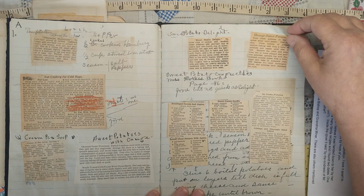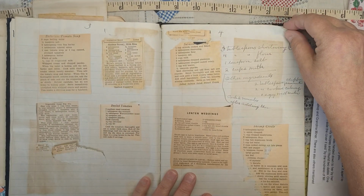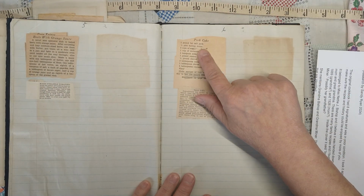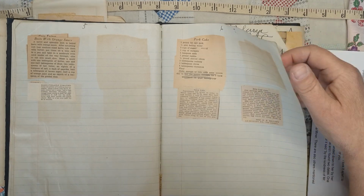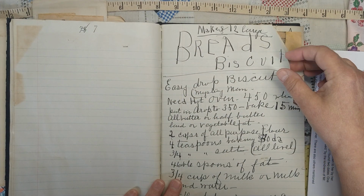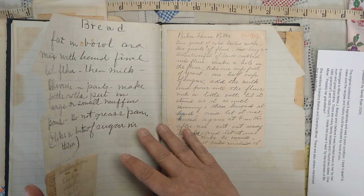Oh, a bunch of different ones. And it's kind of different handwriting than the other one. I think the other one's much older than this one. She's got them pinned in with a little pin. It's so cute. That's probably some pretty old writing too.